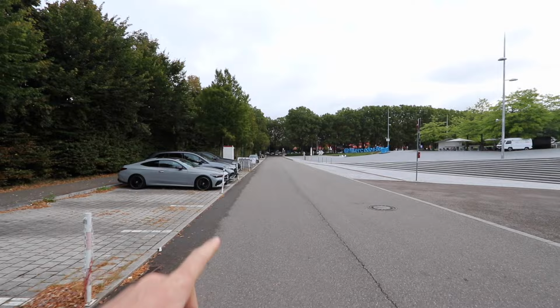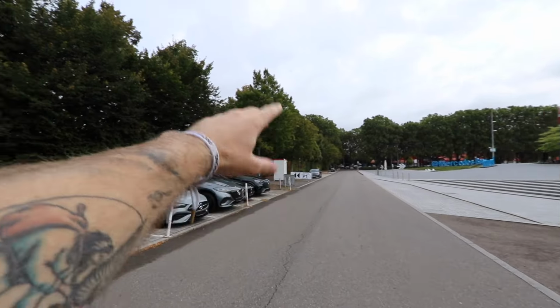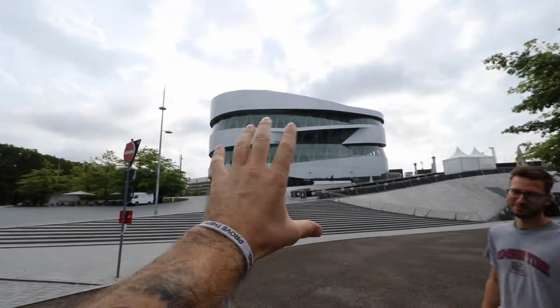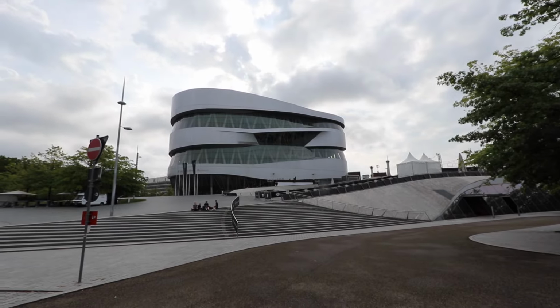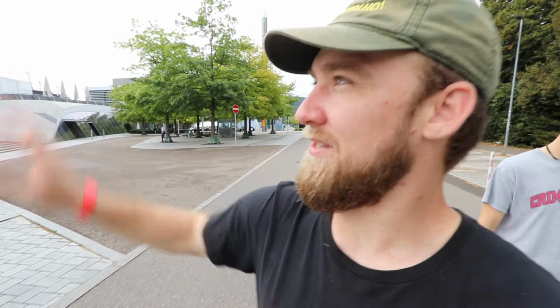Yes, and the stadium, Mahle Arena, is just on this street to the left, right there, where Stuttgart plays. And this is the beautifully designed museum. I've seen this ever since I came to Stuttgart. I've always driven by this and thought that it's a really nicely designed building. It looks beautiful, but I've never been inside.